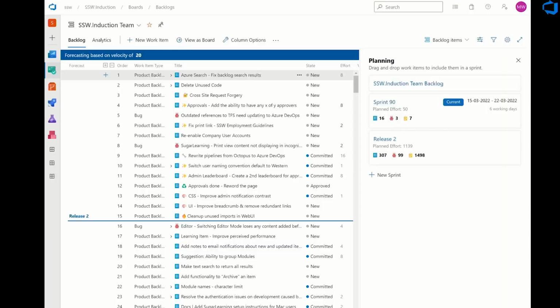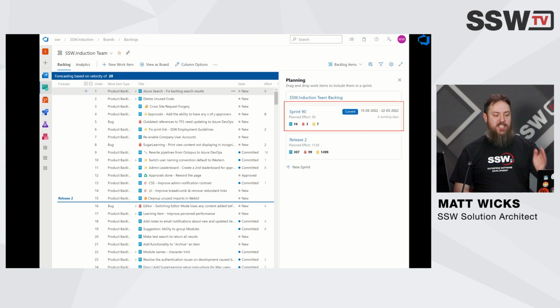This is the Azure DevOps backlog. We can see a lot of information on here. The first one I'd call out is the planning on the right. We can see that, hey, we've got Sprint 90. That was a while ago. This is an old board. And we had 50 points in that sprint, 16 PBIs or stories, in this case PBIs because it's using the Scrum template, a few bugs, and that's being worked on.